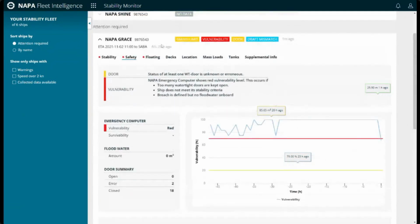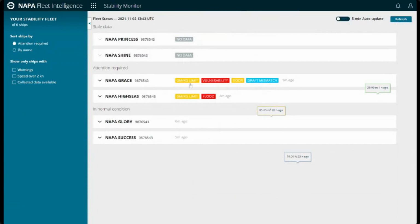And the whole idea is that we provide a transparent view on the situation, what is visible on NAPA Stability and then the loading computer. We automatically tag the issues. No need to watch the screen of the loading computer anymore, but it's all highlighted here, and for the whole fleet. And together with NAPA Stability, this should enable better co-working with the shoreside personnel and the onboard personnel.